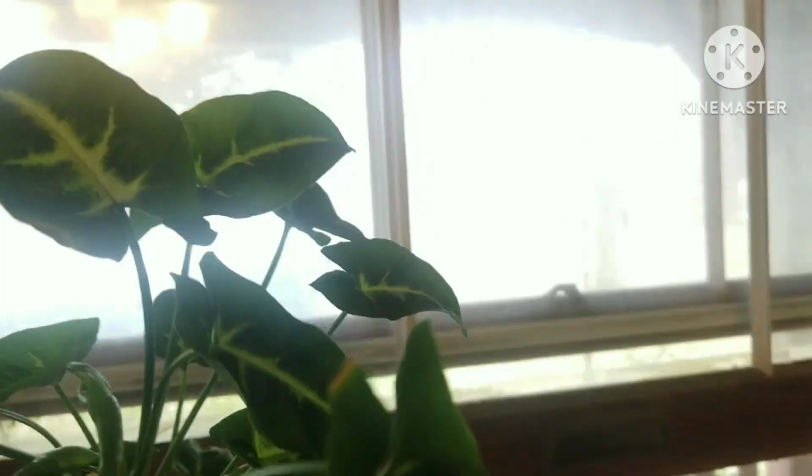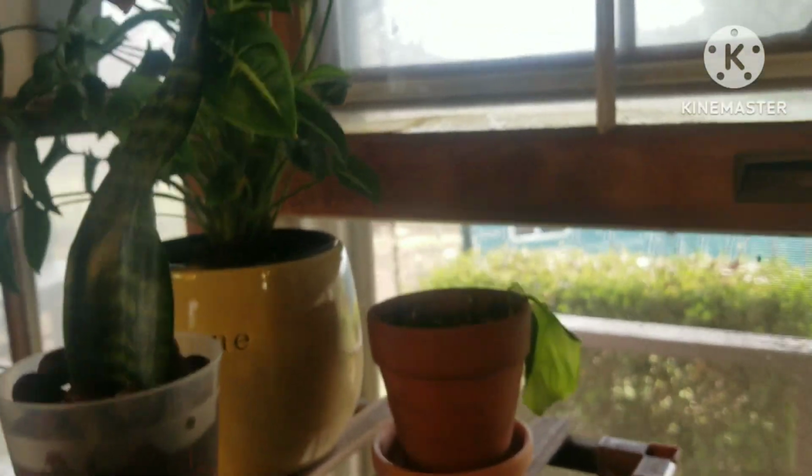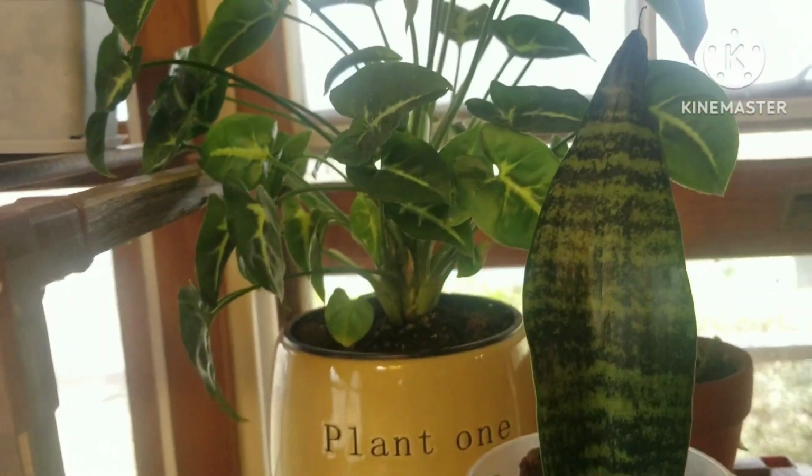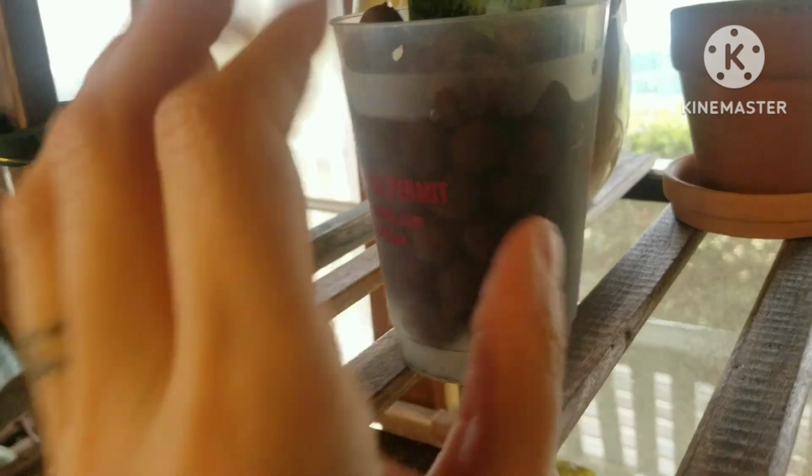Then here's my Pixie Syngonium, which is looking fabulous. And I find I have to rotate all of my Syngoniums often because they keep growing towards the window. So, yeah. Then here is my snake plant I'm propagating, and I checked on it not too long ago, and it's got a few half-inch roots on it, so I'm going to keep it in there for a while.